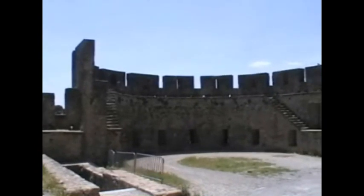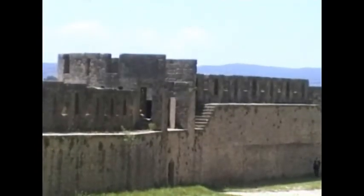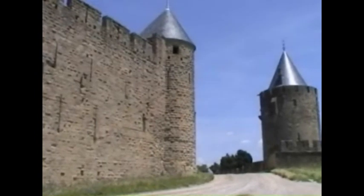When the English were here during the 100 Years' War, the Black Prince and his army camped outside the city for some weeks and then decided it was going to be too difficult to take and marched on. There's one of the Barbicans, a rounded area where soldiers could stand and fire arrows. One of the gates, huge towers. You can see the arrow slits in the walls.